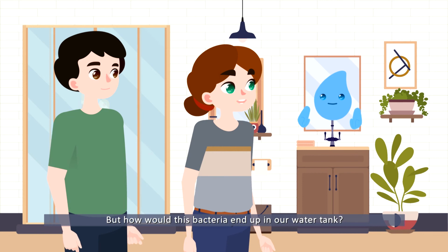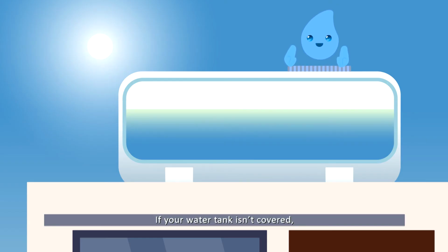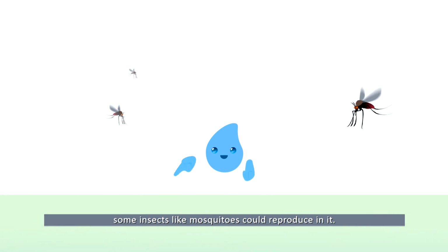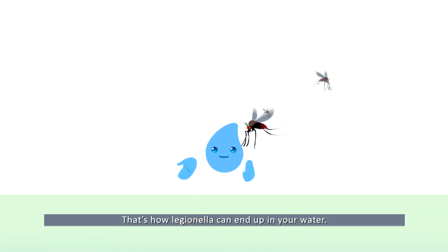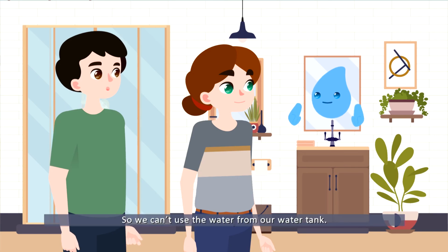But how would this bacteria end up in our water tank? If your water tank isn't covered, or the water is left there for a while, like for example in our summer houses, some insects like mosquitoes could reproduce in it. That's how Legionella can end up in your water. So we can't use the water from our water tank?